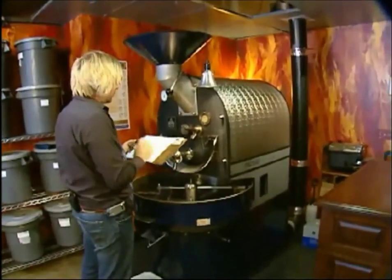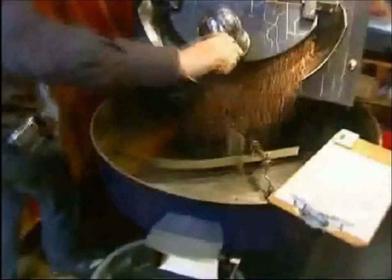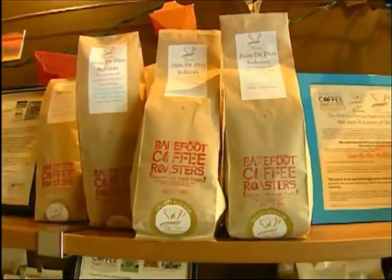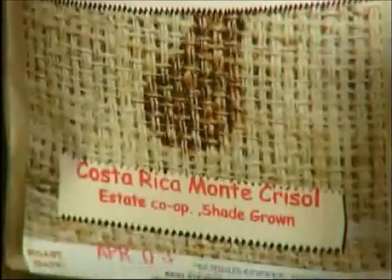More important than the bean is the way the coffee is roasted. The longer the roast, the darker the coffee. Shopping at a local roaster is one way to learn about roasting styles. Plus, their coffee is usually fresher, and freshness is key.